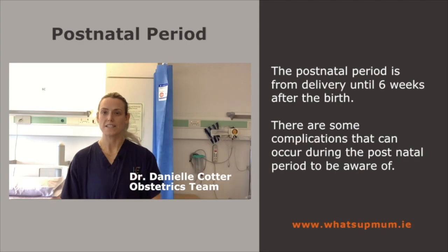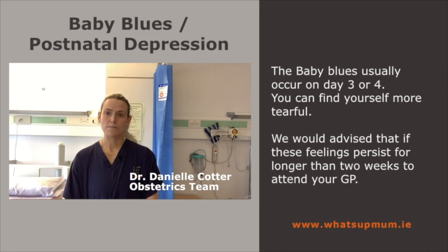The postnatal period is from delivery until 6 weeks after the birth. Some complications that can occur during the postnatal period may include some of the following: the baby blues or postnatal depression. The baby blues usually occurs on day 3 or day 4. You can find yourself becoming more tearful. We would advise that if these feelings persist for longer than 2 weeks, to attend your GP.